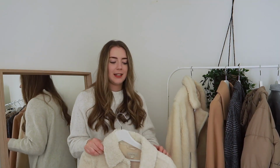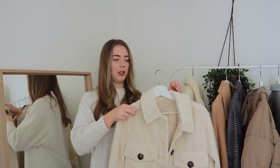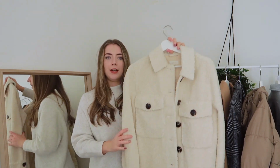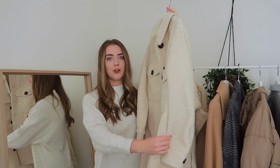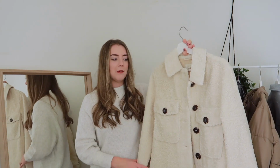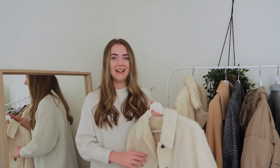So the next jacket probably looks quite similar to the first one that I've just showed you. So again, this is another recent one into my wardrobe. This is more of a shirt jacket. So this one is from Next, and as you can see it's a lot thinner, it isn't as chunky, similar sort of style with a kind of sheep look. I think someone did comment on one of my Instagrams saying it was the most chic sheep looking jacket ever, and I can definitely get that.